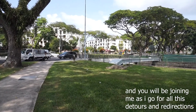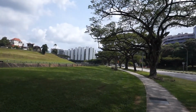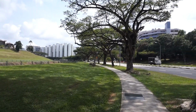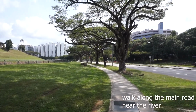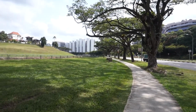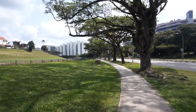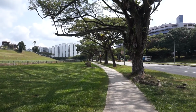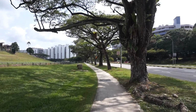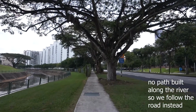So like for example here, we walk across the road and we are going to follow the river, but as you can see, there's no pathway right beside the river or canal. So I had to take a roundabout route here and head further down, or just follow in the general direction of where we're supposed to go. So we're going to follow the river, canal, or monsoon drain, or whatever you call it, and we're going to head directly that direction.